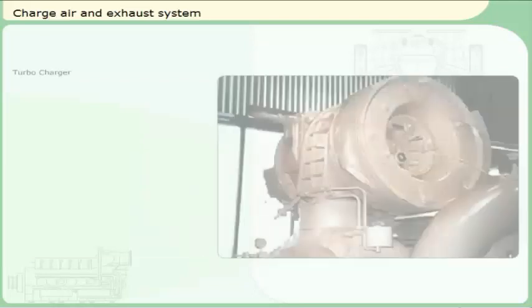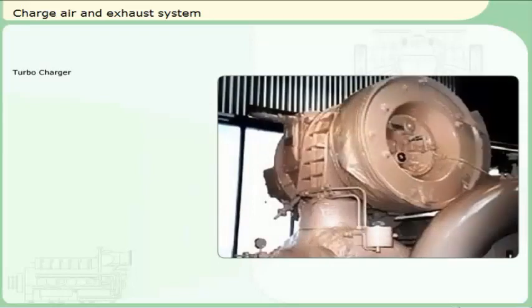The exhaust gas from the engine drives the turbine, which drives the compressor. The compressor unit sucks in and compresses the air required for the engine.